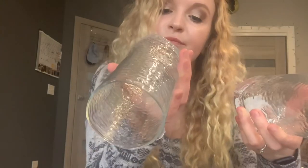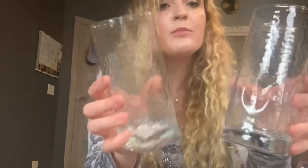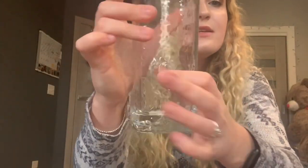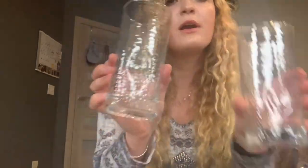And then I have these as well from Dollar Tree. These are bigger glasses. Doesn't really say a name or anything, but I love the texture on these, if you can see it. Little dots everywhere. And then there's four little indented parts around the bottom of the glass, which I thought was so cute. So I got two of these.